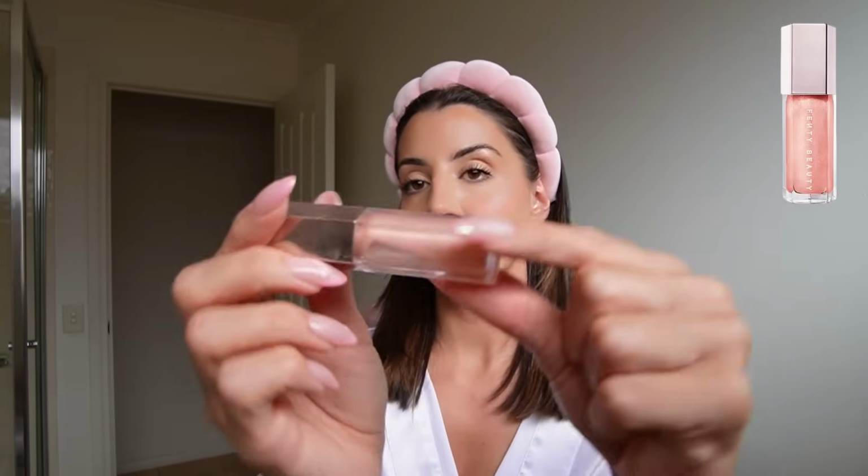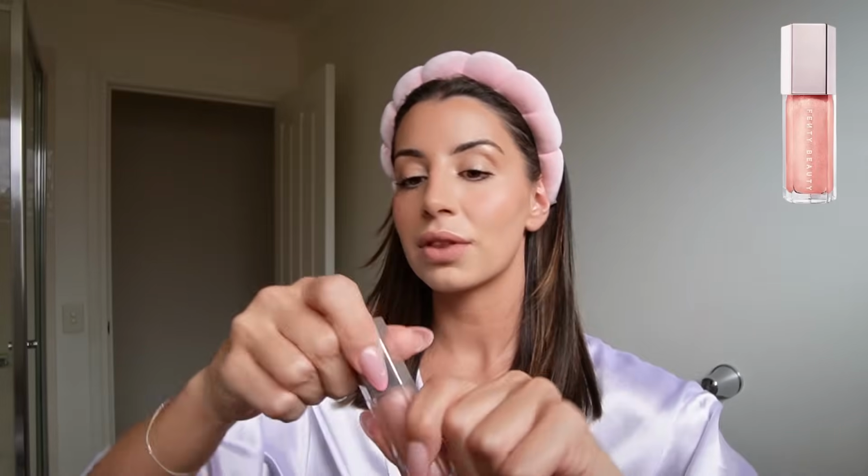My gloss is Fenty Beauty. It's the Gloss Bomb in the shade Sweet Mouth. I love this one. It's really nice because it goes beautifully over literally any liners that I've got. And it's just perfect for my no makeup days, but also perfect if I'm going out. Perfect for the everyday makeup, which is what I'm doing right now.